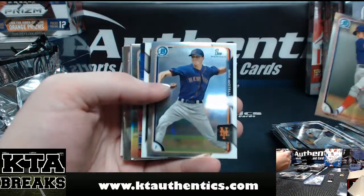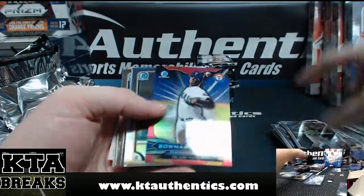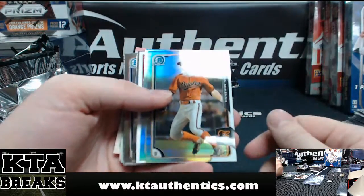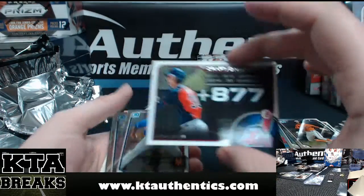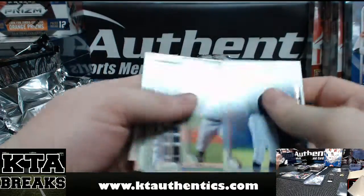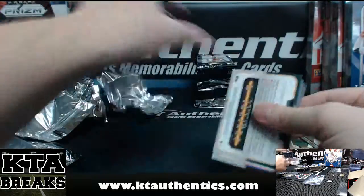Austin Ray, Max Wotell, and an upside down Steven Duggar. We got Dylan Tate, Bowman Scouts, not numbered, McKenna Refractor, Cole Tucker Refractor, and Mike Poppy. Chromes of Taylor, Fletcher, and Duchesne. Wallpaper. Halfway there. One more auto left.